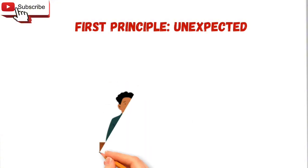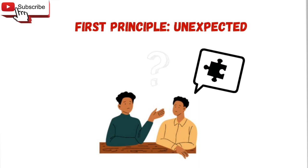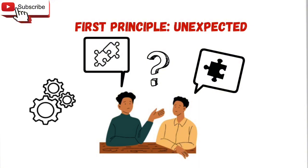First principle, unexpected. The first requirement of effective communication is getting attention. The second is keeping it. In order to get attention, you need to introduce your message in an unexpected way. Humans think in patterns. Our brain is a guessing machine always trying to predict what is going to happen next. The key is to break that pattern and then fix it.